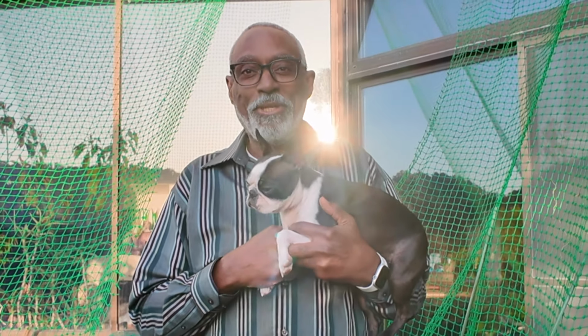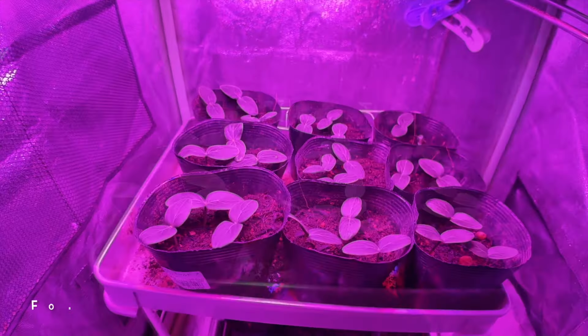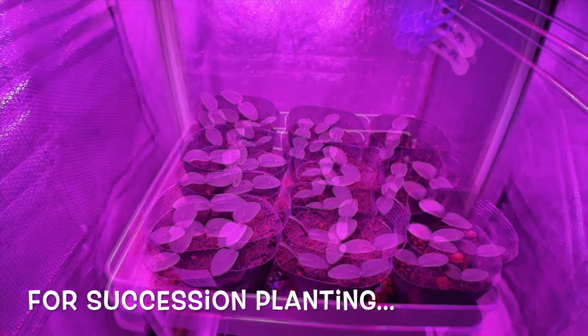The garden is coming along very well. Let me show you what we've been doing over the last week or so. Let's take a look and see how our cucumbers are doing. Looks pretty good. I planted these a few days ago.